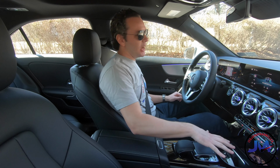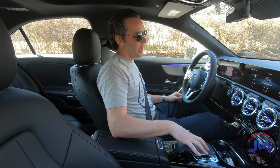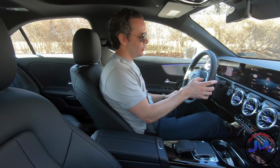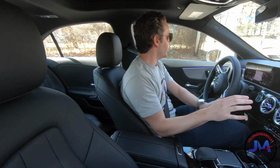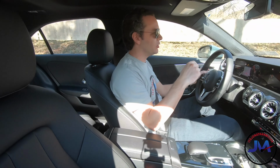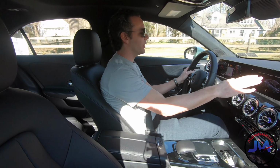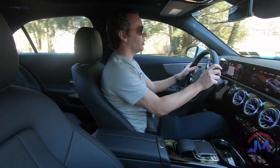They want to leave this area clear for all the different buttons and this big trackpad, which you can access different information on. As I showed you earlier, these 2 touchscreens are an option, although on this car they're actually not a very expensive option. I'll put that information right here. But the little touchpad on the right side of the steering wheel controls the right screen, and the touchpad on the left side of the steering wheel controls the left screen.